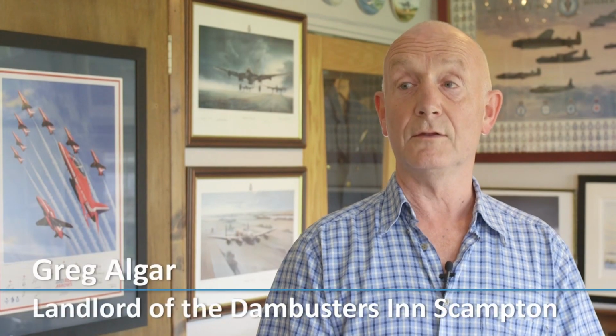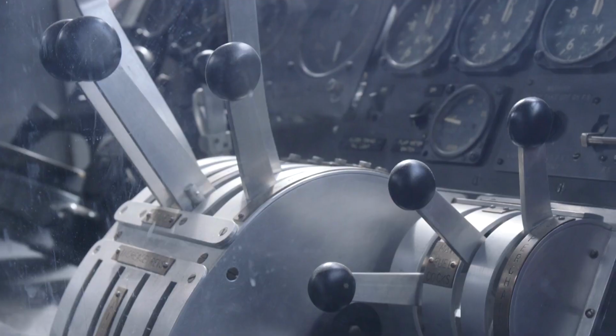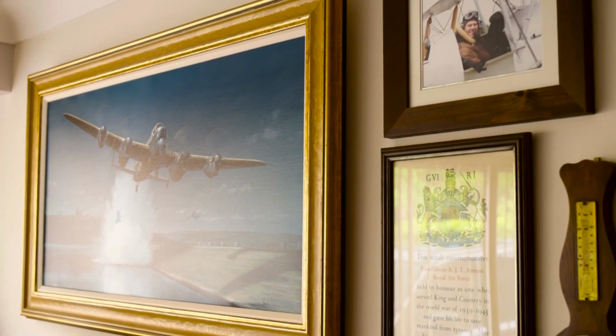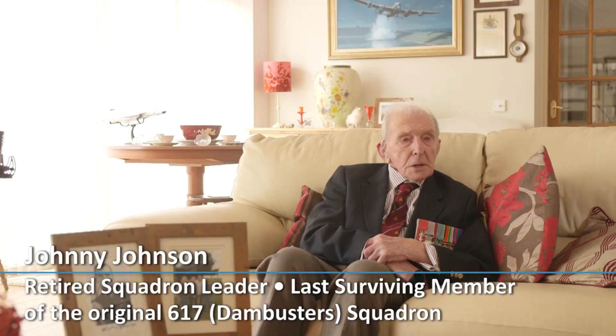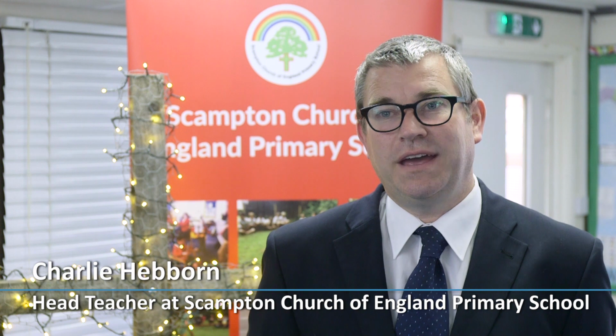My father and grandfather both served in wartime Bomber Command, between them doing 111 raids, and this stained glass window is a massive tribute to all the men and ladies who served at Bomber Command. And I hope it means that the younger ones have got something to remind them of the significance of Scampton during World War II. And something like a window will be there in hundreds of years to come.